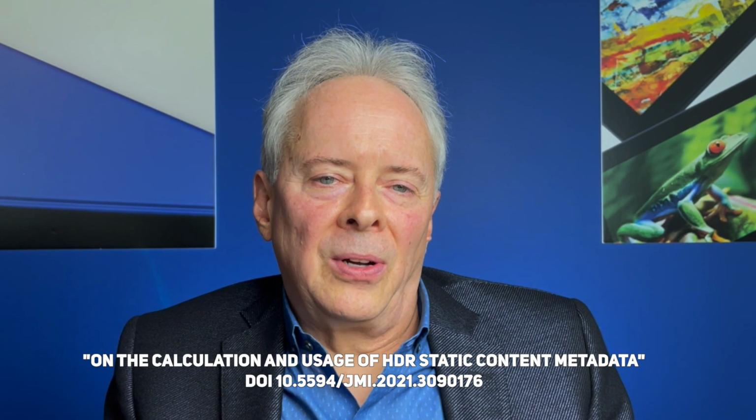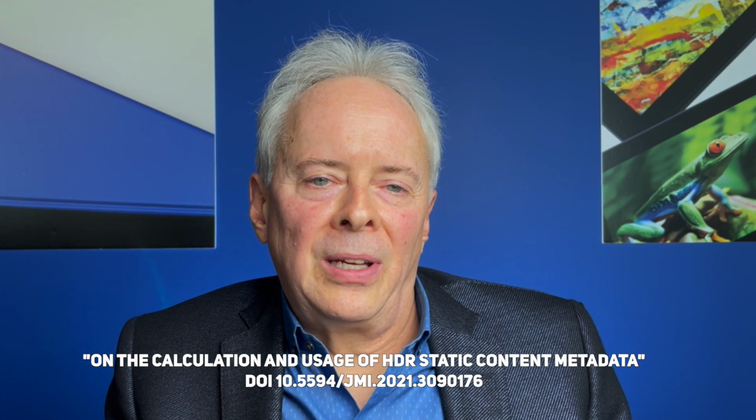This topic of content metadata is very relevant, and I'm going to mention it because very recently, this year, actually August 6th of this year, you and Michael Smith published a paper in the SMPTE Motion Imaging Journal, and that paper is entitled "On the Calculation and Usage of HDR Static Content Metadata." As we speak, this is just a couple of weeks old. So for those who are interested to read the article, we'll put a link to the paper up on the screen here and in the notes for this episode as well. But it could be very helpful if you would explain the key points of this journal article.